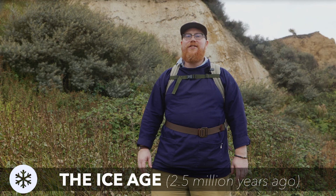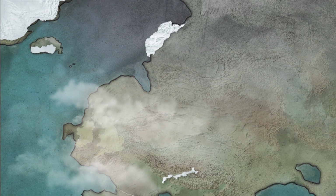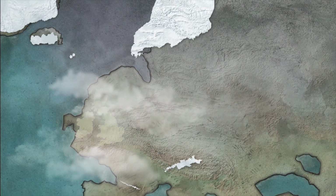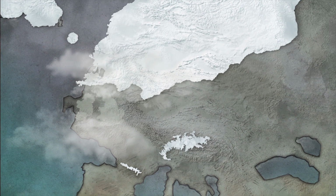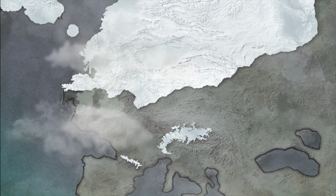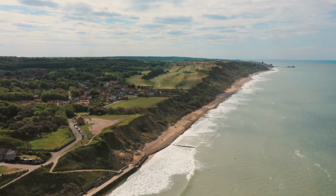If it wasn't for the last ice age, some features of North Norfolk wouldn't be here at all. Over the last 2.5 million years, the world has experienced repeated cycles of warm and very cold climates. This has had a profound effect on the landscape. During severely cold periods, ice caps formed and expanded, covering much of the land in ice, in places up to 4 kilometres thick. The Cromer Ridge is a huge glacial feature.